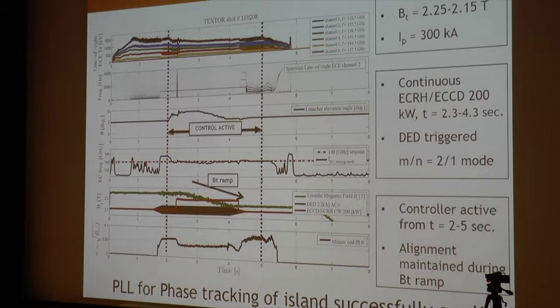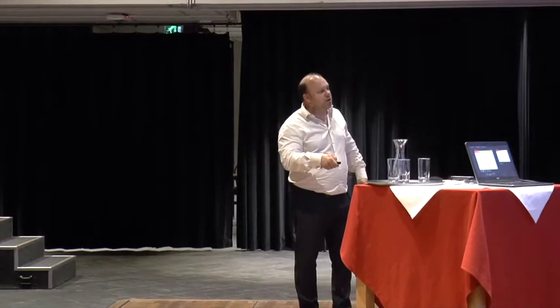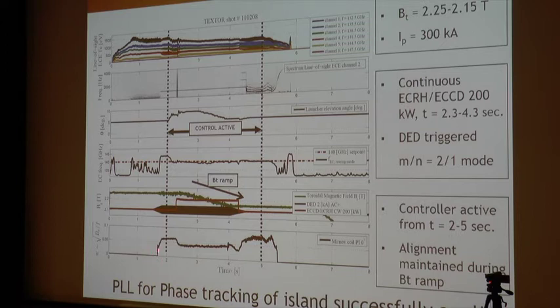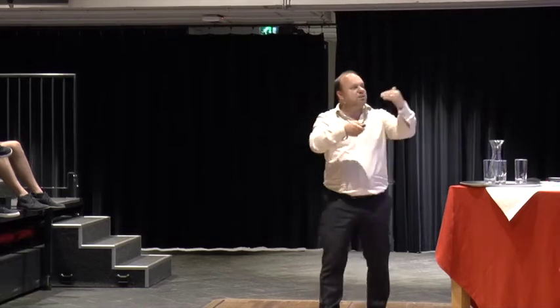Textor had a unique feature. They could use a dedicated coil to produce tearing modes, to produce these modes that are unwanted. And then we can experiment with them. So here they ramp up the current in that coil, and at some point you see, boom, here's the mode. Here you see in this box at what location in frequency space we observe the mode, where we see the phase jump.